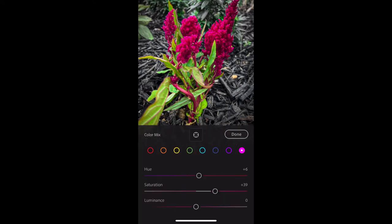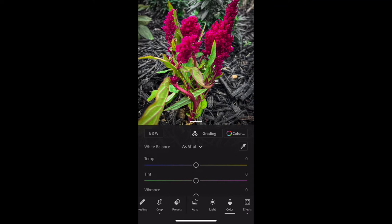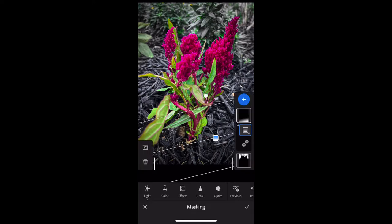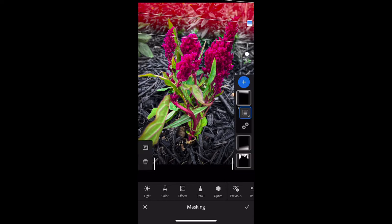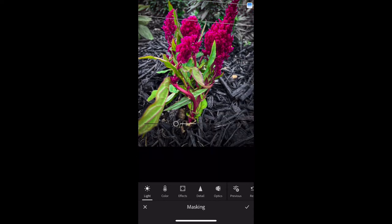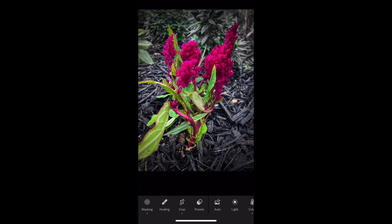All right, and that's starting to look pretty good to me. All right, we're gonna add a little bit of cool tones here to our photo. All right, and then we're gonna come back in with our gradient tool and we're gonna drop the exposure on the top of this photo just a little bit. All right, and that looks good. This photo's done.